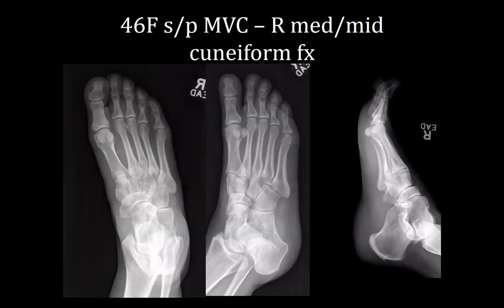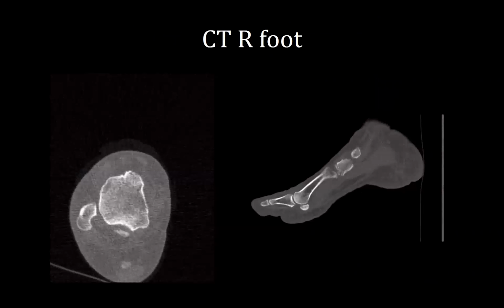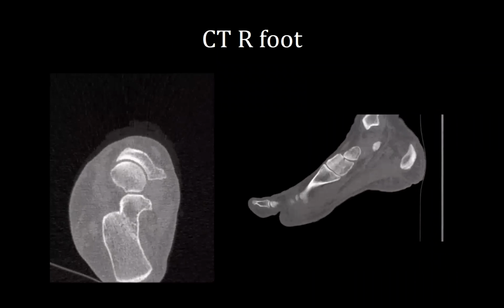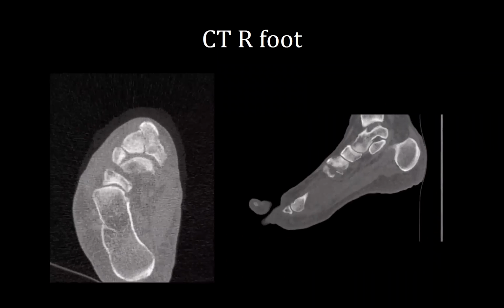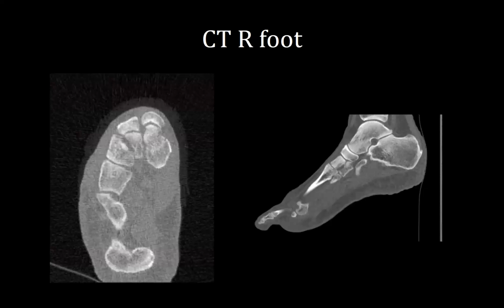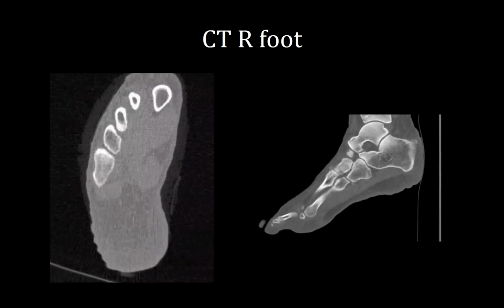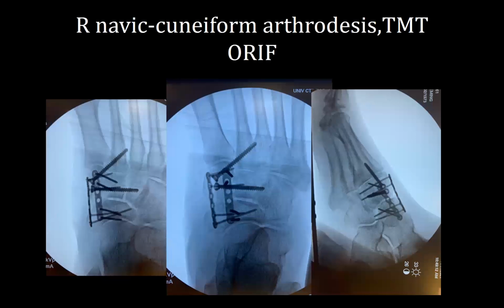The next patient is a 46-year-old female who was involved in an MVC a few months ago, and originally went to an outside hospital where her x-rays were read as normal. She followed up in the office a few months later for persistent pain. CT imaging was done, which showed a comminuted medial cuneiform and middle cuneiform fracture with some subluxation of the second metatarsal with a midfoot variant. She was taken to the operating room for a right navicular cuneiform arthrodesis and tarsometatarsal reduction and fixation.